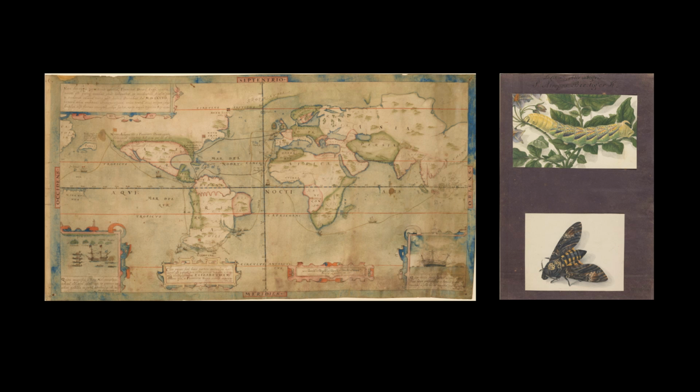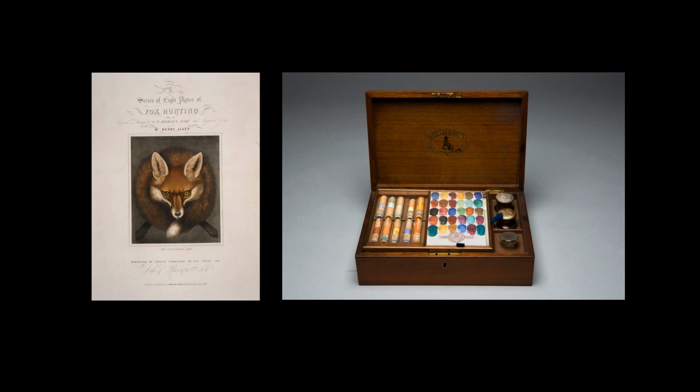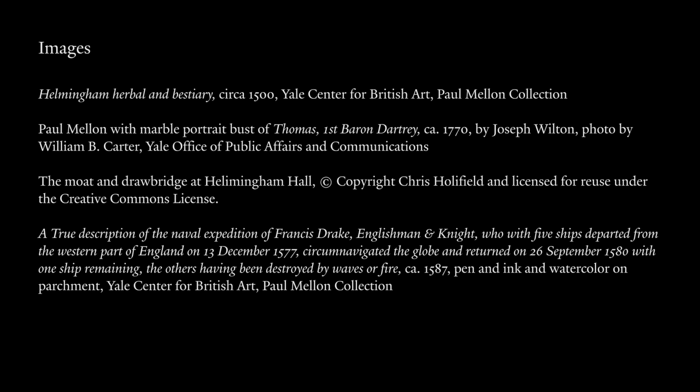The Helmingham Herbal and Bestiary is one of 35,000 rare books, maps, and manuscripts that date from the 14th century to the present in the Center's collections. They are all accessible to visitors in the study room.